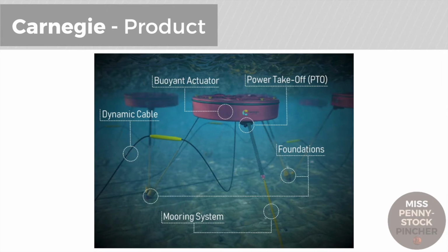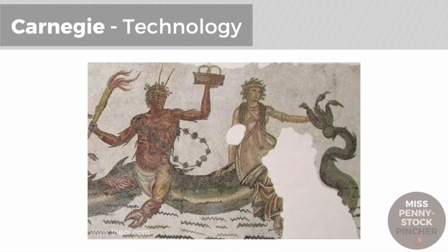Carnegie has successfully developed and tested an energy output buoy that is installed fully underwater, in contrast to Ocean Power Technologies buoy. They're using the patented Ceto technology. Fun fact, Ceto is a primordial sea goddess in Greek mythology.